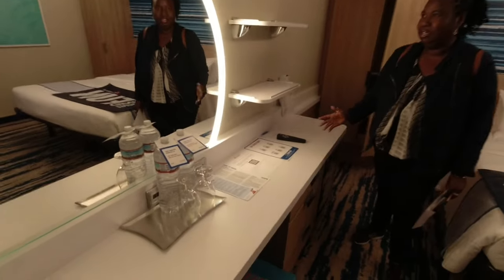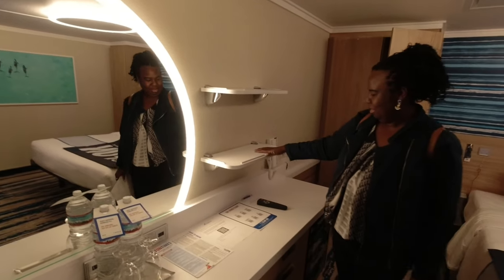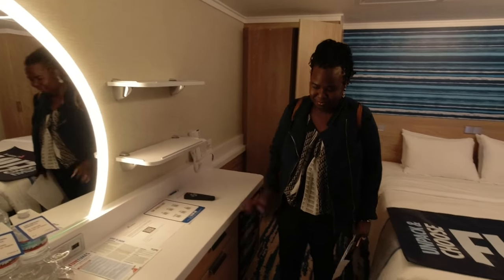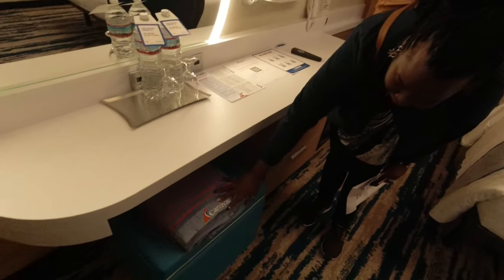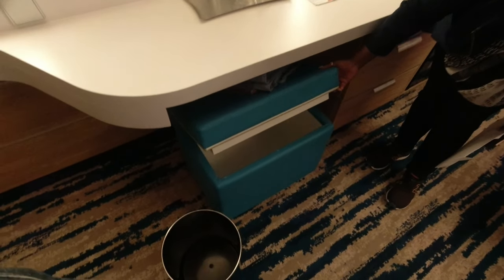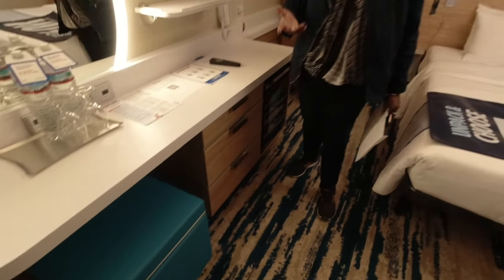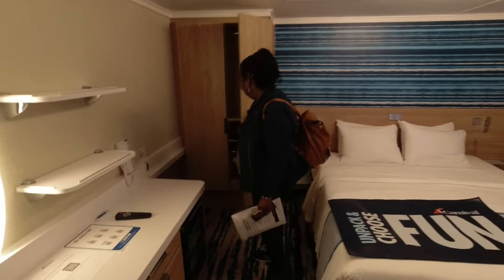It's the Carnival Jubilee. I like the mirror. I like the LED lights, though. That's kind of cool. Most places have LED lights now. So we got some shelves right here. There's some seating right here. And from what I understand, these seats actually double up and turn into a table. So you see how you can flip it over. So if you want to play cards or whatever, you can do that.